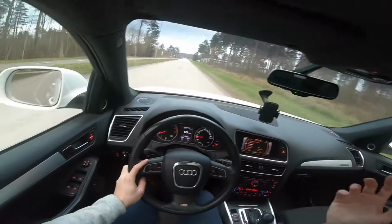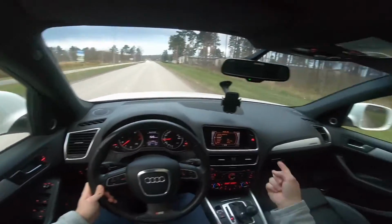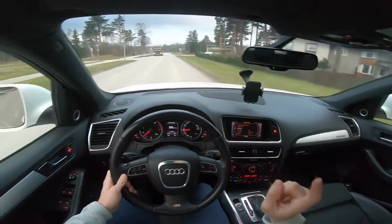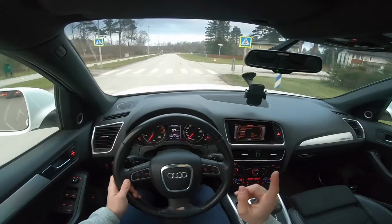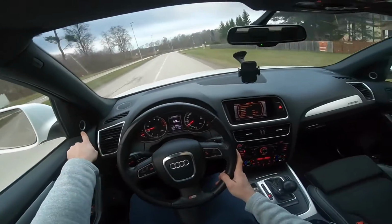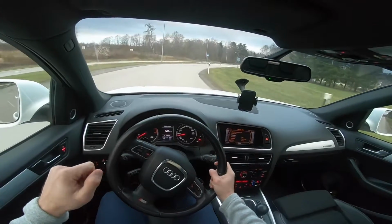Talking about options and what this car has, of course the panoramic sunroof, electric tailgate, automatic headlights, automatic high beam assist, xenon headlights that don't swivel, but Jesus, that's a big bump. What else? Bang & Olufsen stereo system. To be honest, I'm a bit disappointed by that system.